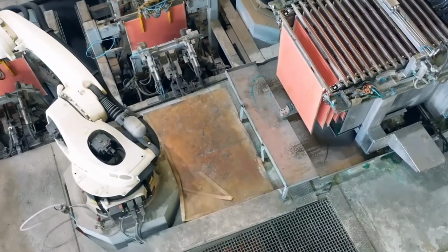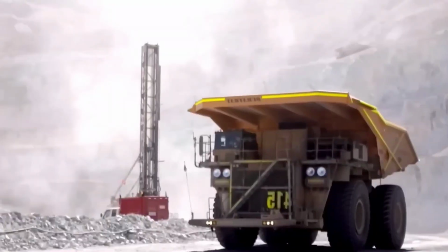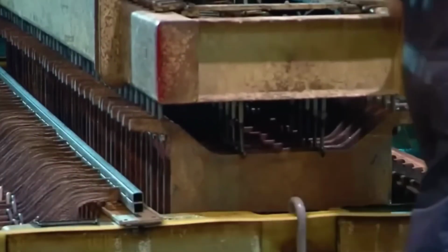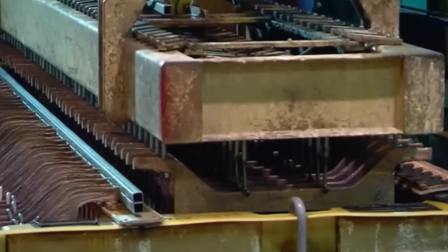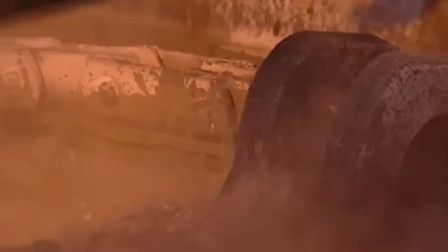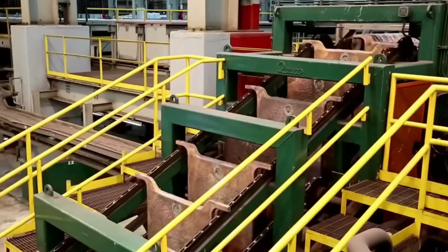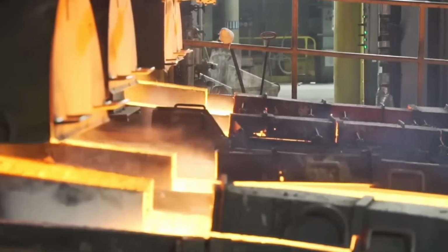This molten copper is introduced into a vertical furnace. The copper melts and flows downward. From there, it is channeled into a mold that forms rectangular blocks approximately 6 meters long. The molten copper passes through an opening in the mold and is cooled with water, creating a continuous rectangular bar.